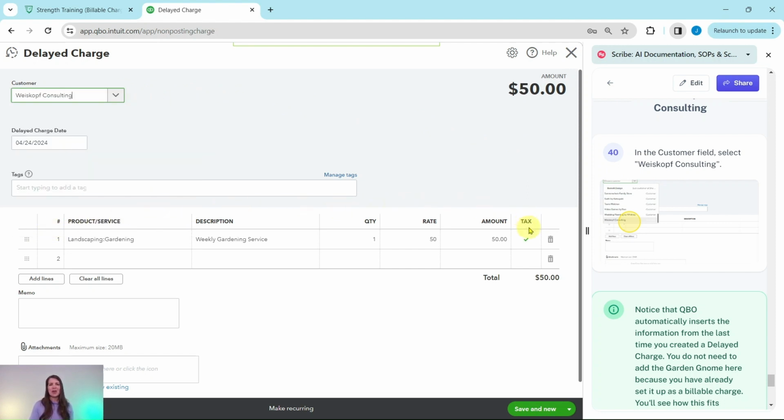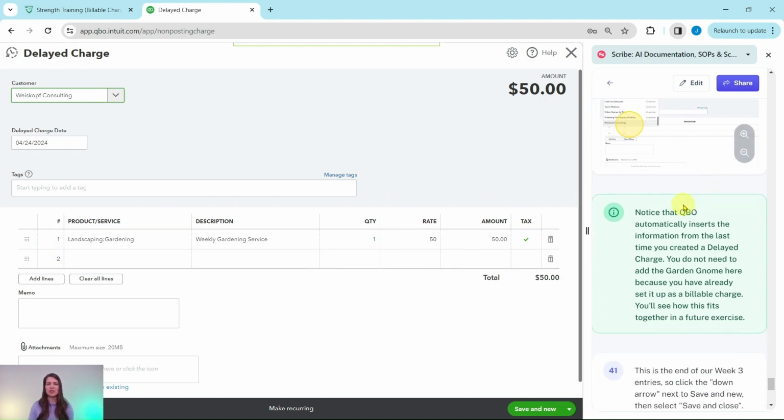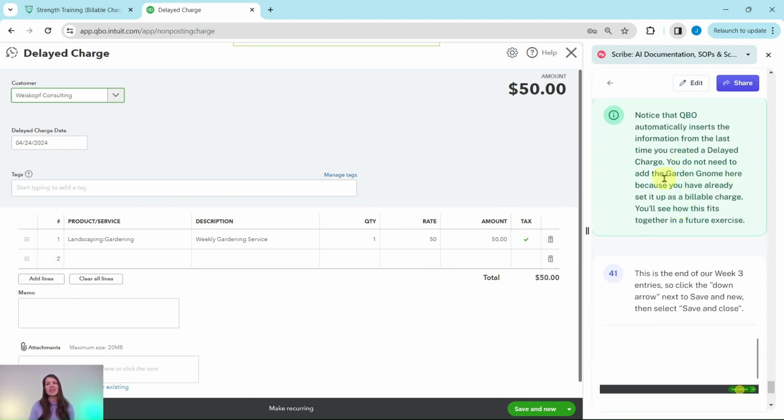Once again, QBO is automatically inserting the information from the last time, and we don't need to add the garden gnome here because we have already set it up as a billable charge, and you'll see how this all fits together in a future exercise.